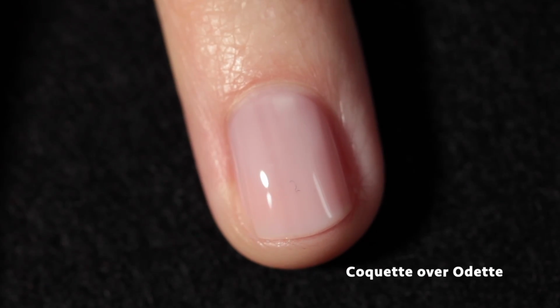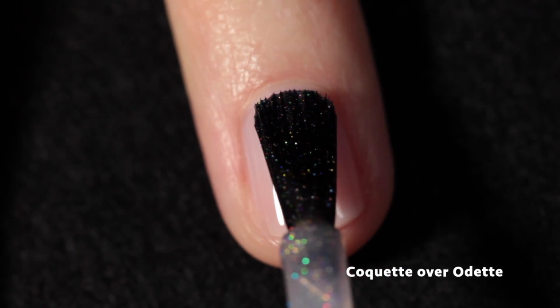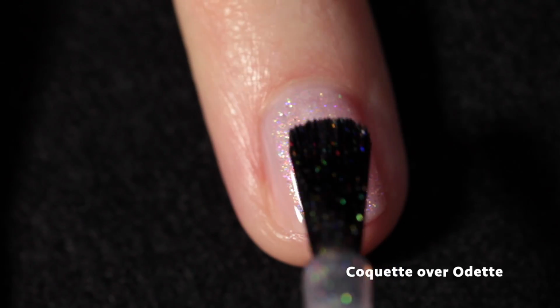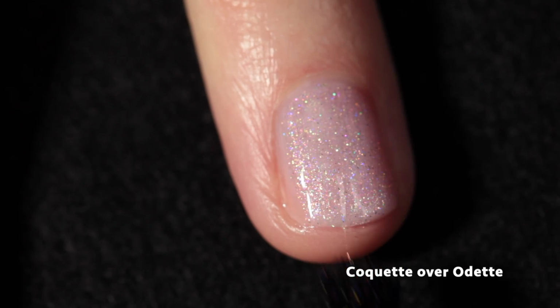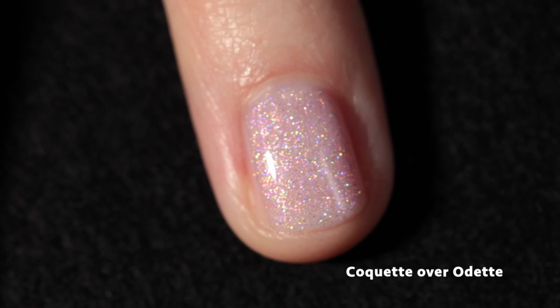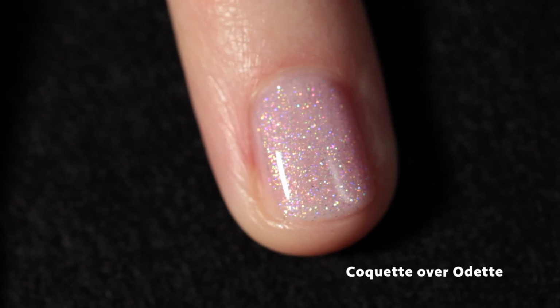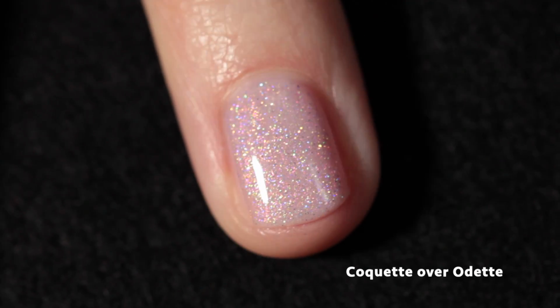They do also talk about Coquette being a topper, so I'm going to show it over Odette. And Odette works so beautifully as a base for so many different polishes, but if you wanted to preserve Coquette, you could just layer it over Odette for a really pretty, delicate finish.